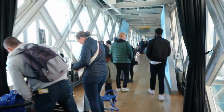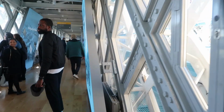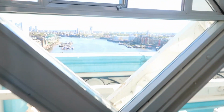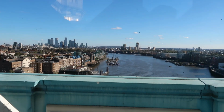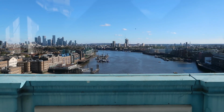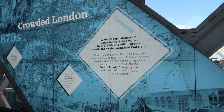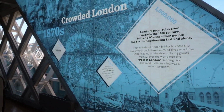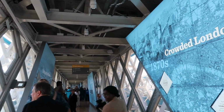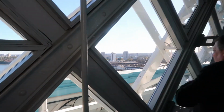So here we are. So we'll go over there in a little while. We'll get a view out of the window for you in a moment. Let's go over here. There you go, look. That's where we were just a minute ago. Yeah, down there. Some information over here about the crowded London that she was just saying about. And there's down there. See, it's quite busy. It is a Sunday.